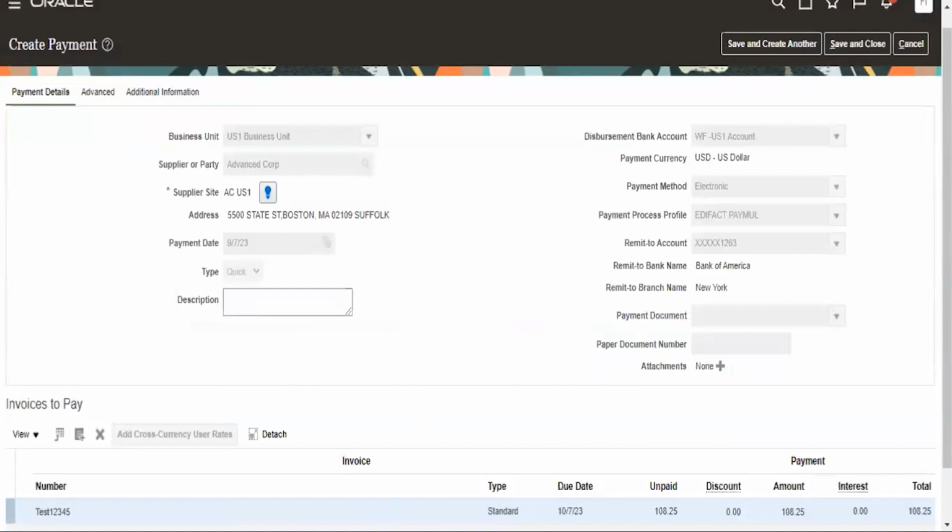So this is the basic P2P cycle with the expense item. The last step will be completed through payment, and the P2P cycle will be completed. If you do an invoice for an inventory item flow, you have to go to the inventory module and do a receive item.